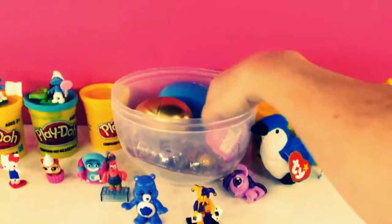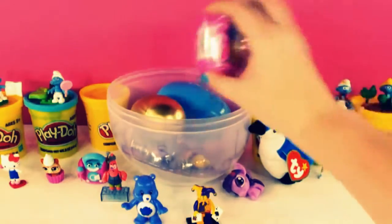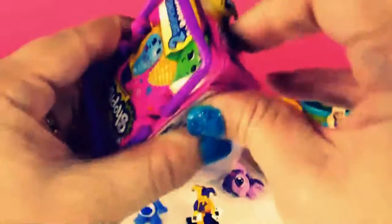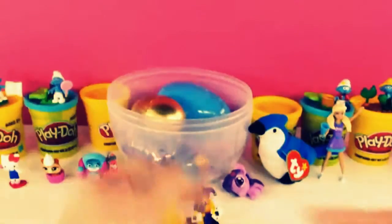Okay, look what I see. This is one of my favorite things to open right here. Shopkins. It's season two. Two Shopkins and our list. Okay, so let's go for it. Let's see who's in here.